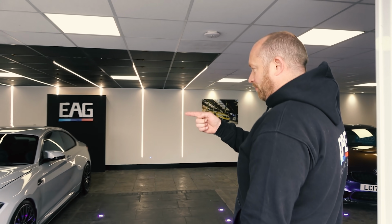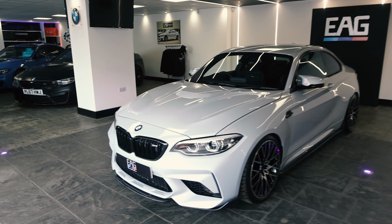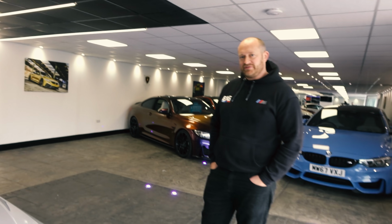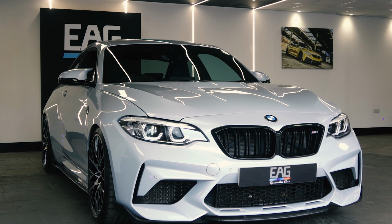It's got carbon bonnet, carbon boot lid. Carbon bonnet? Yeah, so it's all carbon. It's the M Performance, so it's different. Yeah, because my one had the GTS style groove in the middle. This looked properly, yeah, this is completely sorted.